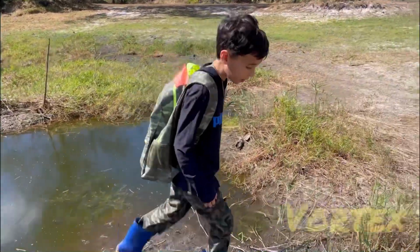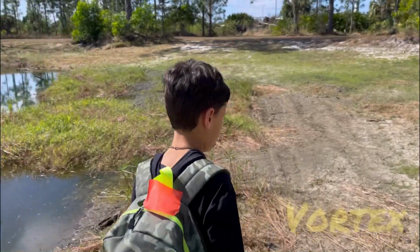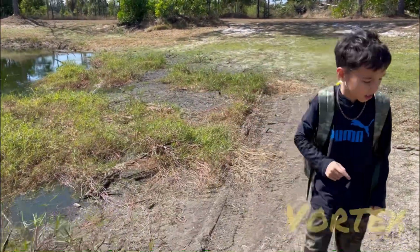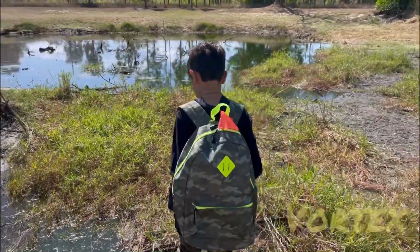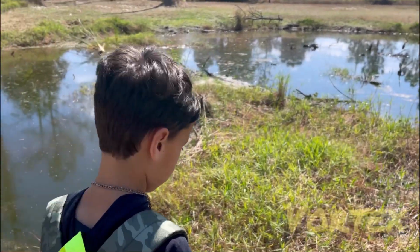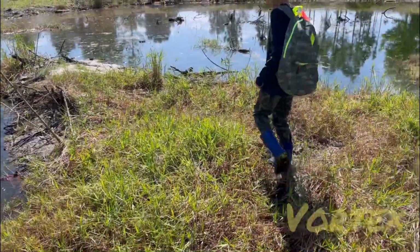So, head onto the island now. I'm trying to talk a little bit quieter because of the bird, and it's not very easy because of the road noise. Anyway, we're going to go onto this island right here and be a little careful just to make sure the alligator's not there. Maybe. There's a lot of water beetles in there. How cute.